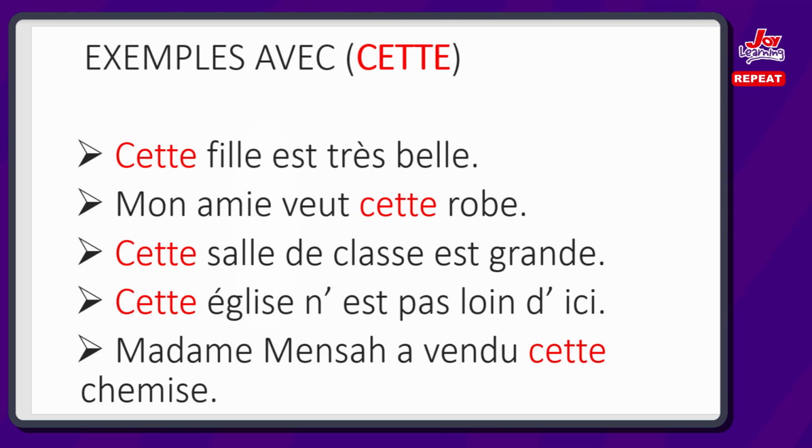Cette salle de classe est grande. And what does that mean? It means this classroom is very big.